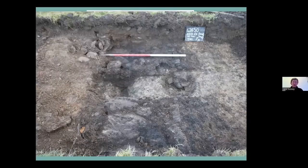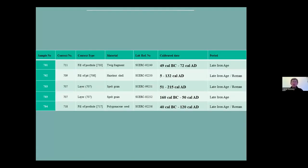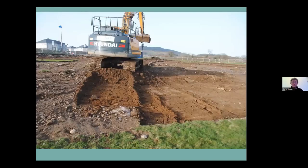Another of the evaluation trenches had a narrow slot, which seemed to be slightly curving and had flat stones over the top of it, with a post hole and a few pits nearby. The archaeologists digging this thought it was the drain of a roundhouse. They got some radiocarbon dates from that, which came out as late Iron Age and early Roman period, which fit perfectly well with it being a roundhouse. So it looked like there was fairly important archaeology on the site.